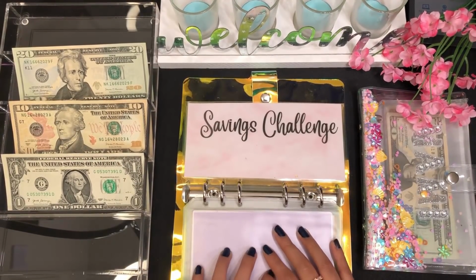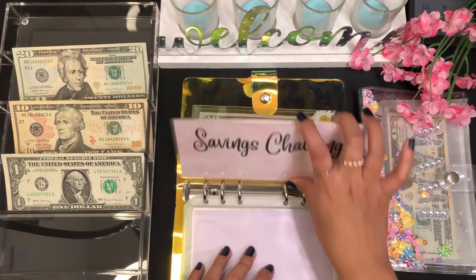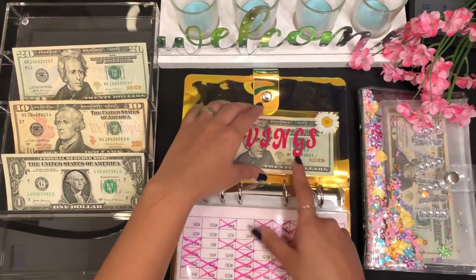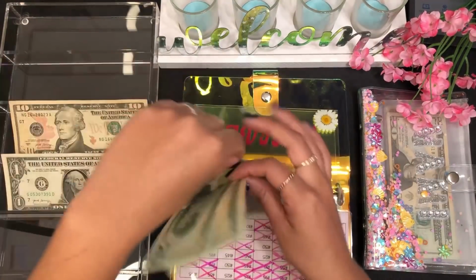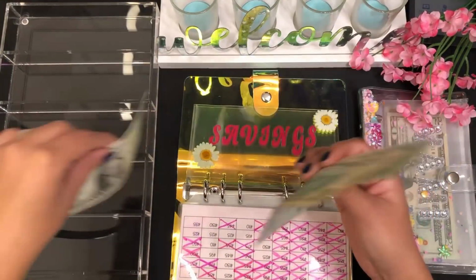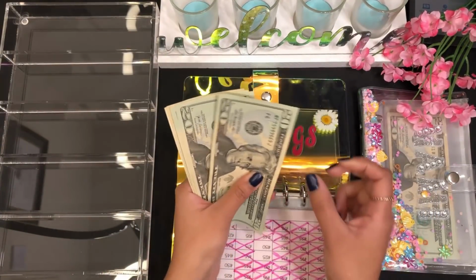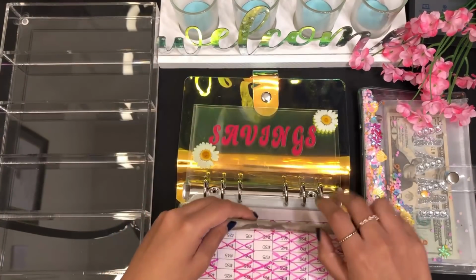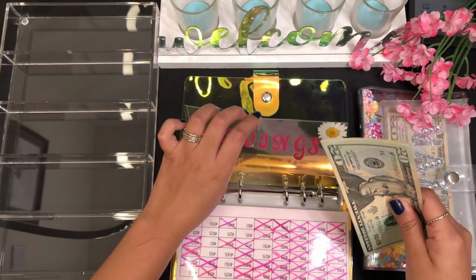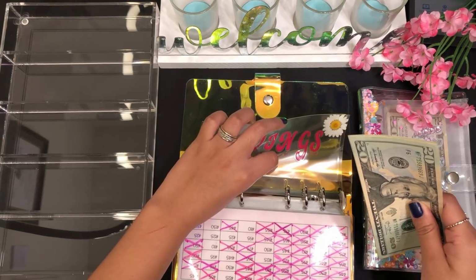So moving on, I will be stuffing my savings envelope with $31. So that's 20, 30, and 31. So I have 20, 40, 60, 70, $71. So $71 for my savings envelope.